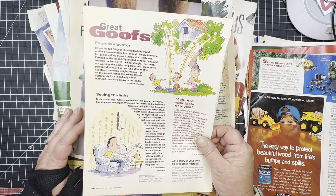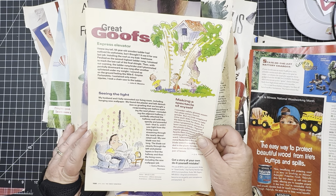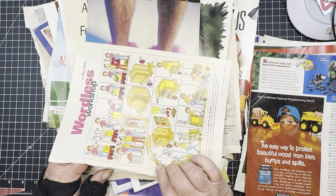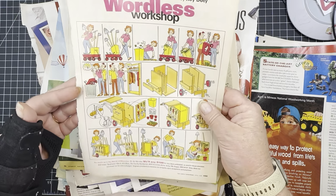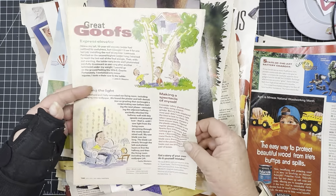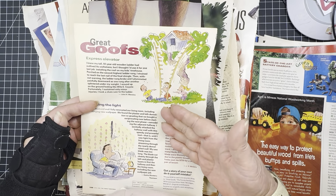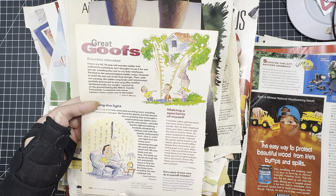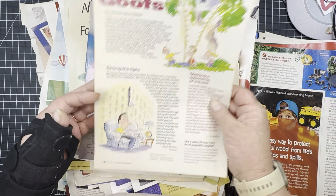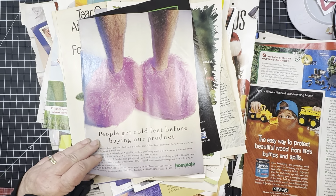Great goose. I really enjoyed this advertisement. They all had this ad. It's not an ad. It's Wordless Workshop. So it shows you how to do something without words. And then I thought this was funny. I don't know how I would use it. This is the dad breaking the ladder on the kids' treehouse. Thought I could use that in my journal. Anyway, I'll put it in my journal stuff.